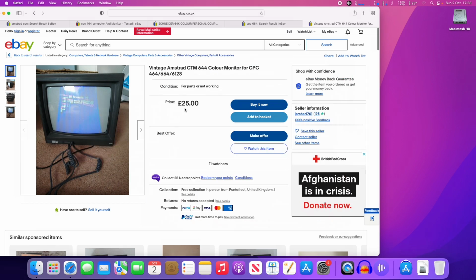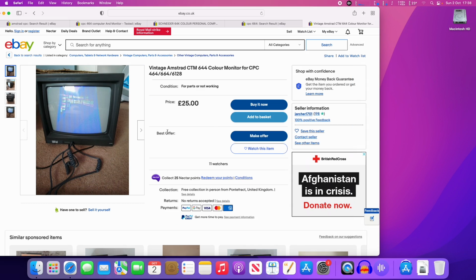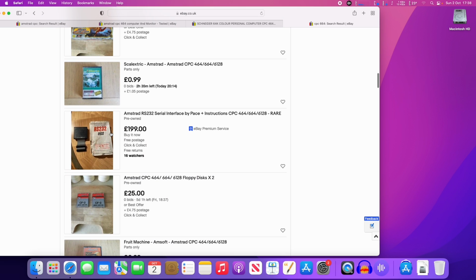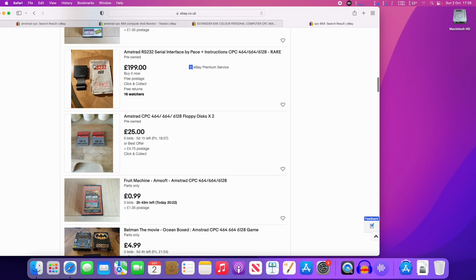I mean, at least this guy's being honest. £25, buy it now. You could probably put a cheaper bid in for that. Free collection in person from Pontefract, doesn't post. Yeah, much as I love CRTs, the days are... It's getting difficult, isn't it? It's getting very difficult.